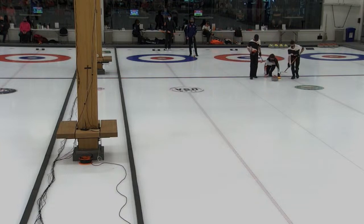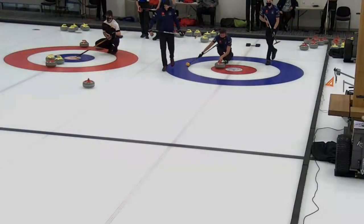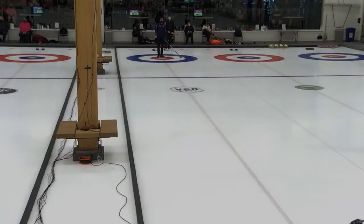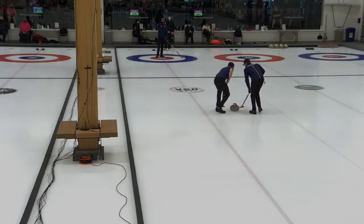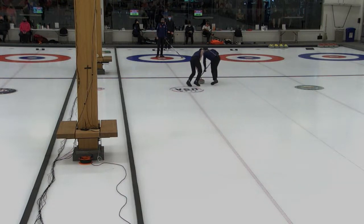And we're back with the start of the second end and the second draw of the Junior Men's National Championships. Top 4. Marius now, with a left-handed in-turn draw to the 4-foot. Feels a little tight right now. Yep, get it top 4.